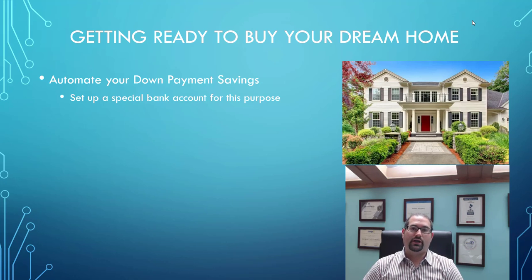First of all, you want to contact your bank, and if you don't already have a savings or money market account set up, you want to have them open a special savings or money market account that you can specifically designate for the purpose of down payment and money for closing. Then you can easily transfer money between your checking accounts over there without a big hassle.